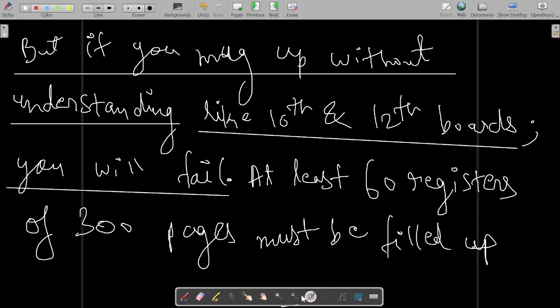But this is a subjective exam, physics optional. So over here, your quantity will matter. They will not twist the question heavily, but they can twist the question slightly if they want to.